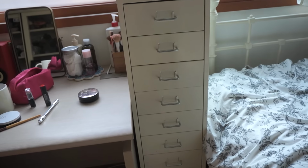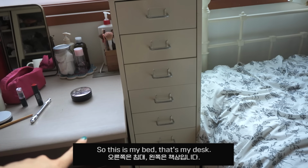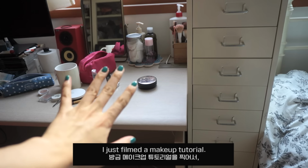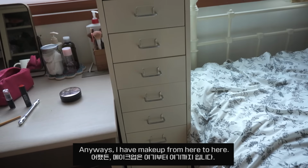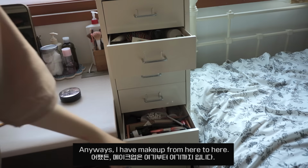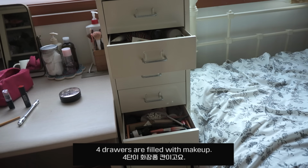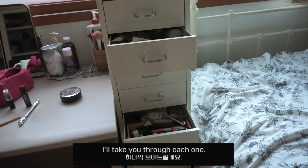Okay, so this is it. Okay, oh my god, it's so dirty. So this is my bed, this is my desk. I just filmed a makeup tutorial, so I have makeup all over my desk. So anyways, I have makeup from here to here. So 4 drawers are filled with makeup. Other drawers just have really random stuff. So I'll take you through each one.